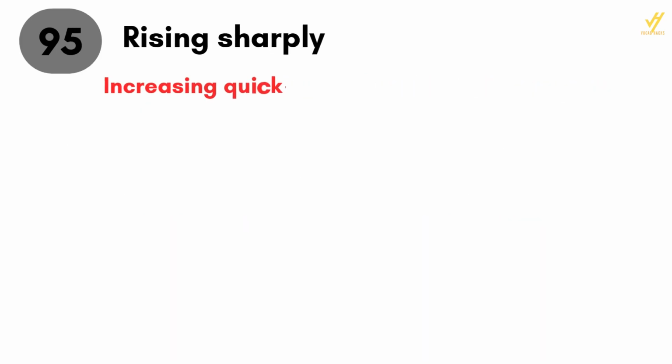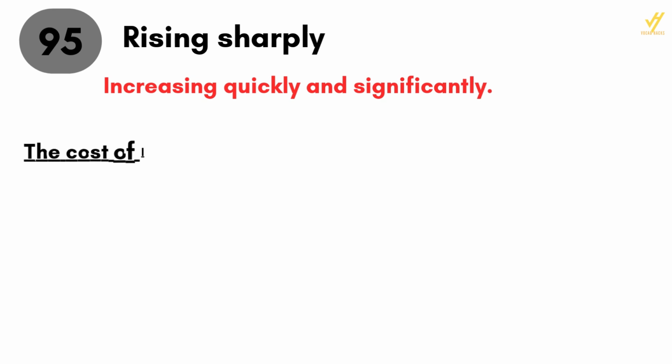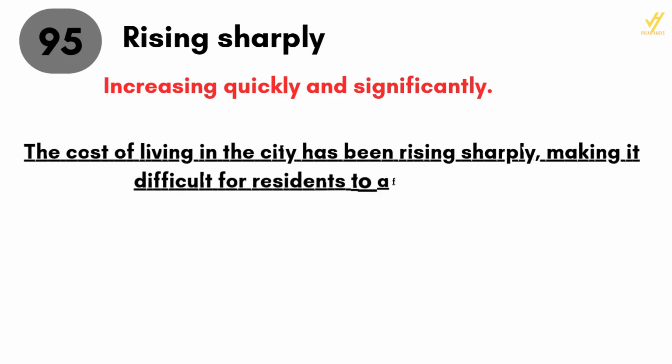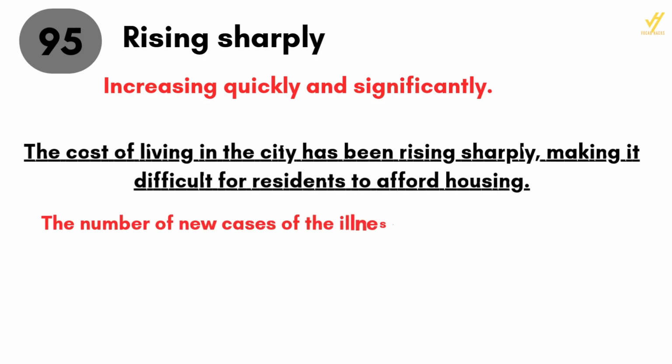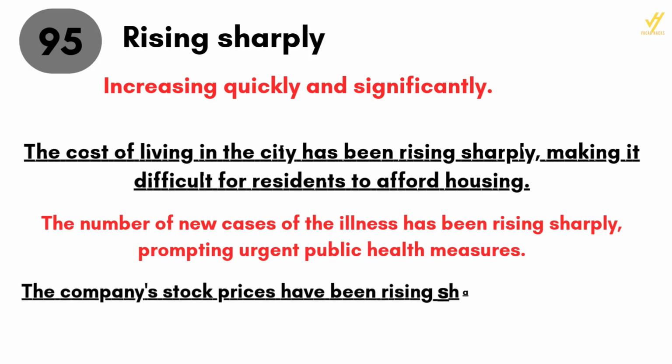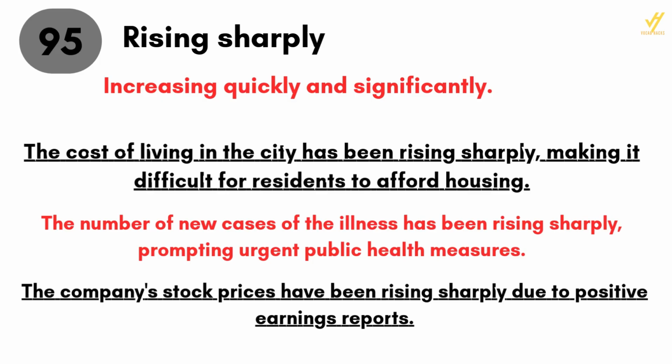Rising sharply. Increasing quickly and significantly. The cost of living in the city has been rising sharply, making it difficult for residents to afford housing. The number of new cases of the illness has been rising sharply, prompting urgent public health measures. The company's stock prices have been rising sharply due to positive earnings reports.